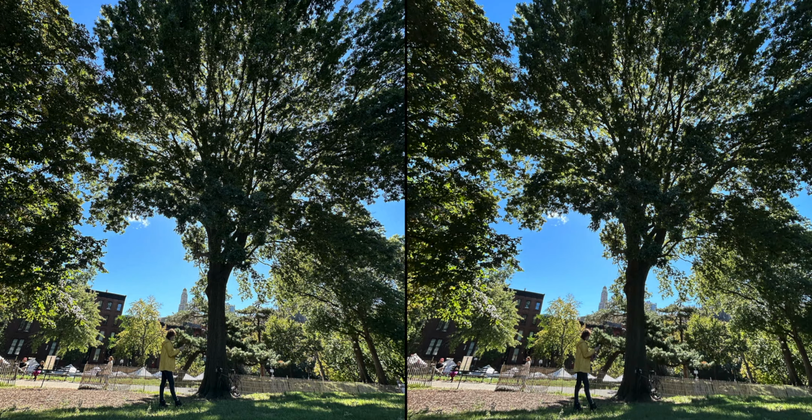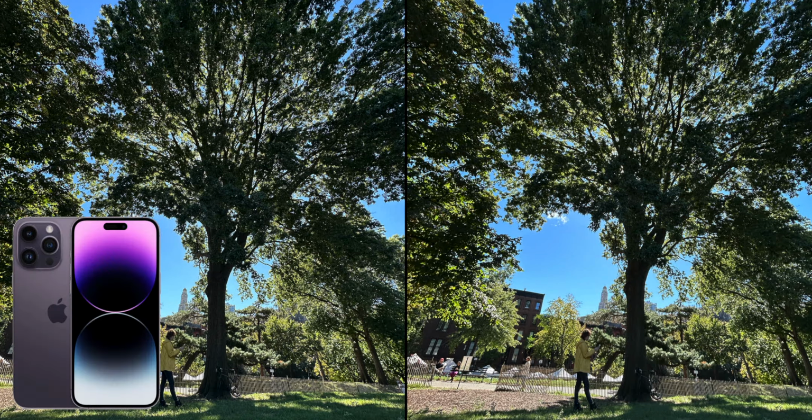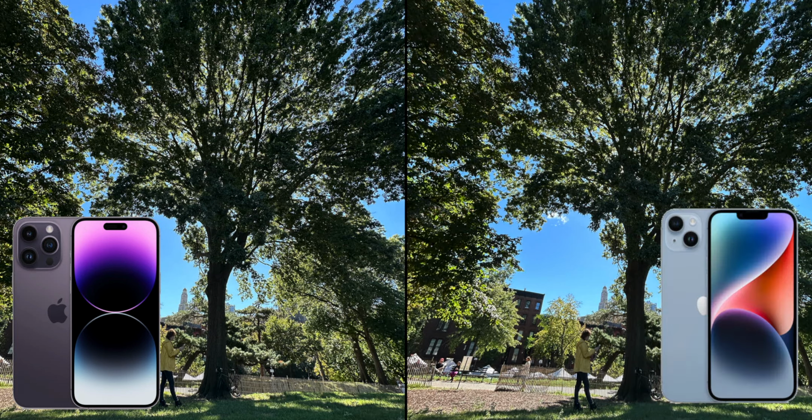Alright, let's switch gears to a wide angle shot. Lots of things going on in this photo. We're in the shade, you have the blue sky in the background and the girl underneath the tree in the yellow coat. Again, in this one, the left side is the Pro and the right side is the normal 14.